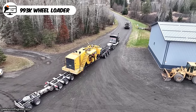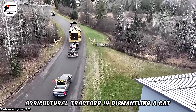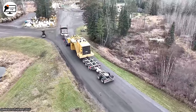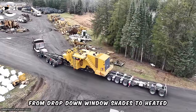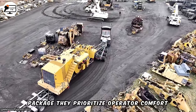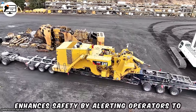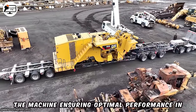The accompanying video shows the efficiency enhancement facilitated by modern agricultural tractors in dismantling a Cat Model 993 loader. These tractors feature a rugged design and standard optional features to improve visibility and safety during loading operations. From drop-down window shades to heated mirrors and a comprehensive lighting package, they prioritize operator comfort and efficiency. The optional Cat Minder Detect system enhances safety by alerting operators to light vehicles and hazardous objects near the machine, ensuring optimal performance in every operation.